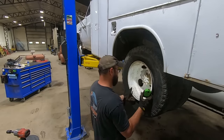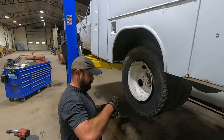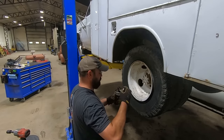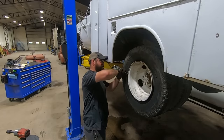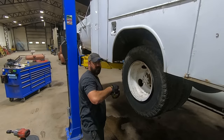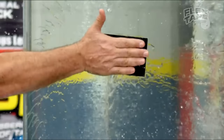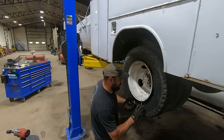Everything looks pretty good. Let's put a little bead sealer on there. It's kind of like blackjack for your bead. Blackjack's for your roof. Not that blackjack. It's like the seal. Flex seal for the rest of you. We'll get this casing seated on there.